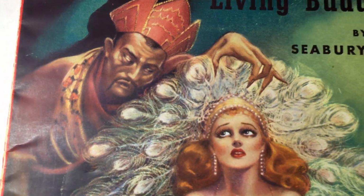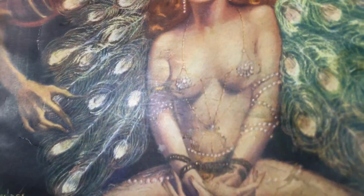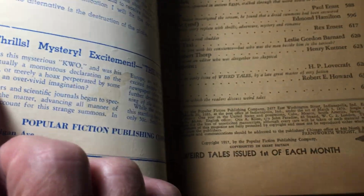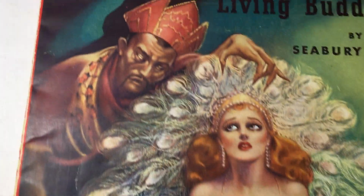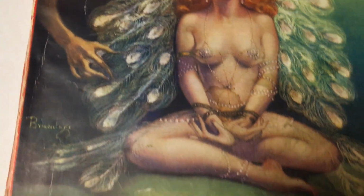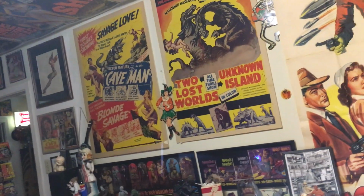Living Buddhas by Seabury Quinn. I guess, is that a stain here? I guess it is. A little bit. Let me flip this open. Yeah, it's a stain. I want to know what that is, man. Strange and curious thrill tale of a living female Buddha. She doesn't seem to be happy. She's menaced by the yellow peril. I see. There's more.